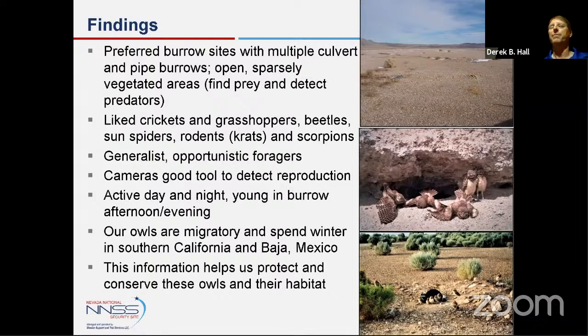We did find that they're generalist opportunistic foragers, meaning they pretty much will eat what's there. So when we compared the food habits in the different ecoregions, they were pretty much eating different things, but the dominant prey item was found in each of those ecoregions. So really important to know, they're not focusing on just one species or a few species to forage on.